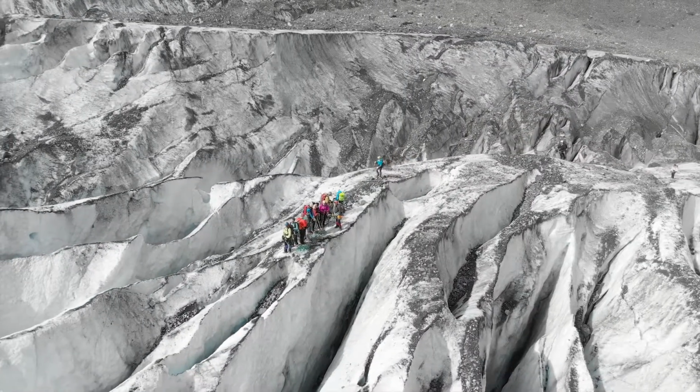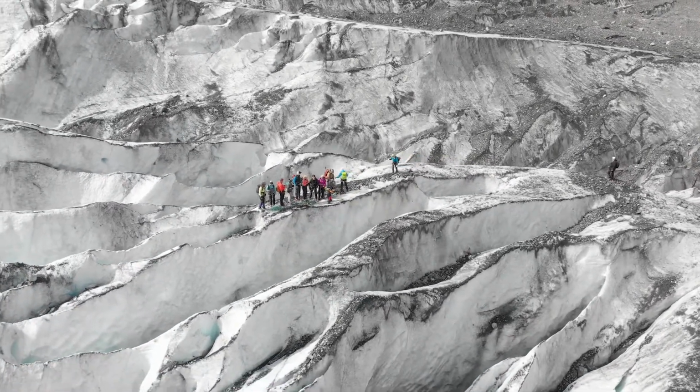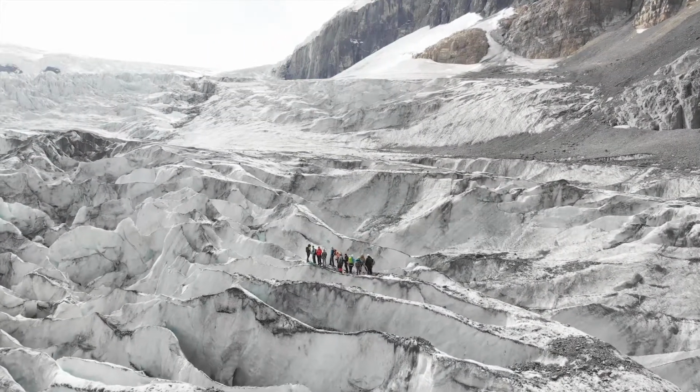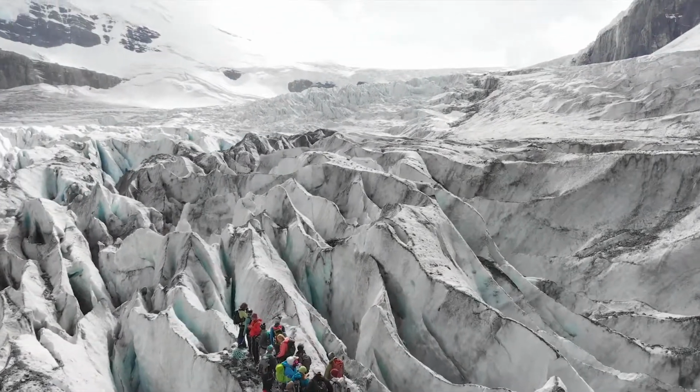One of the things that's great for me is that I get to experience going to a glacier for the first time every year. When I get to see these students and how excited they are to walk up into the ice fall as we did today, and just how incredibly amazed they are at what they're looking at, it makes it all fresh again.